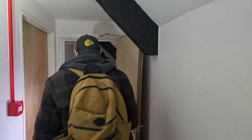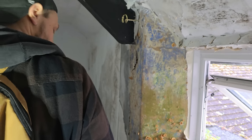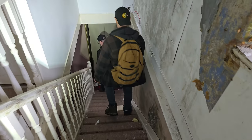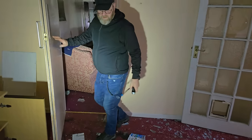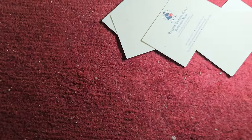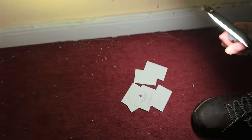You said this must be the staff's quarters. Yeah, possibly. Little squad room, innit? Someone's been in and took all the copper though. Nothing new there. This is it, isn't it? Yeah, that's the thing. It says Temple Court residential, and there's the logo. Look. Business cards. Oh, yeah. Temple Court, residential home.